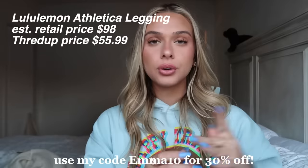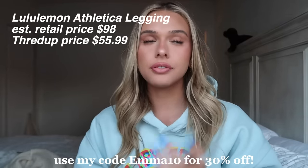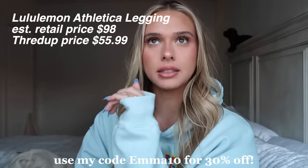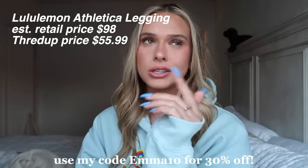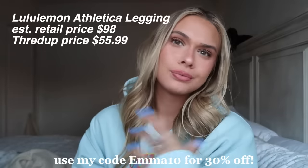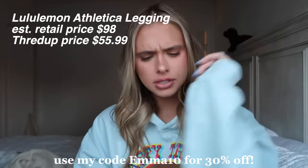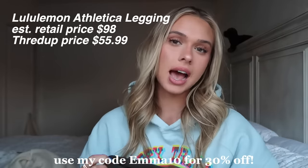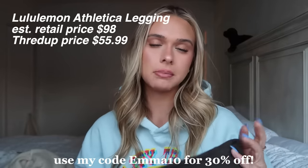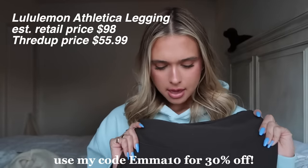And let me tell you, when they first came out with their flare leggings, they were very flattering. I think that the first types of leggings that they ever came out with, like the Wonder Unders and stuff like that, way back in the day, like 2014, were the most flattering pants ever for some reason. So these ones are, I'm not going to say high rise or low rise. I think they might be low rise, but I think they work as a mid rise.